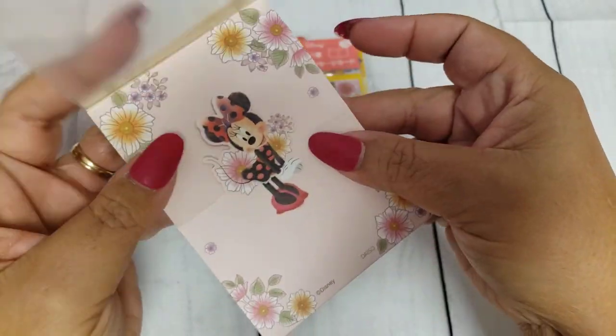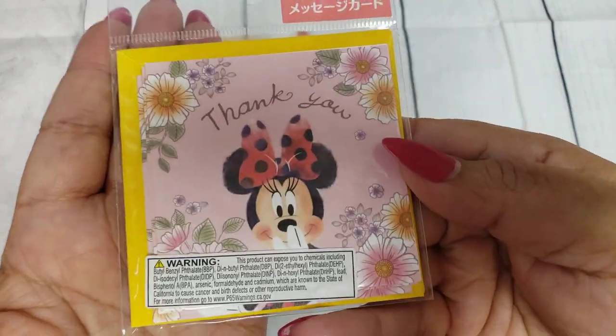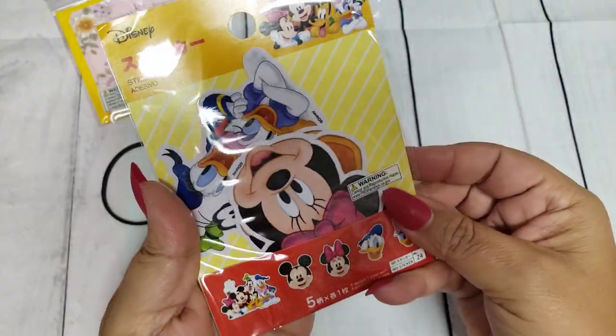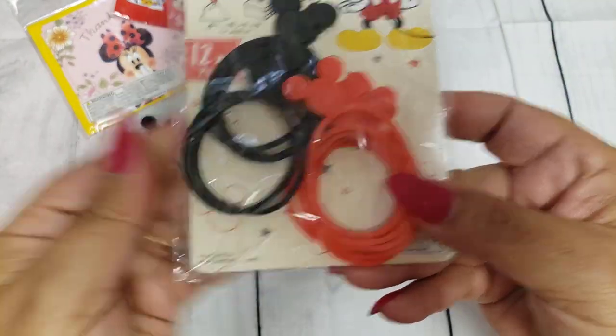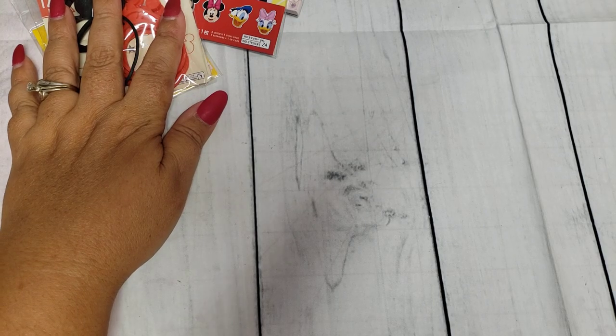This is so cute. I love that. And then she sent me some little thank you note cards. And then these are Disney stickers of all the characters. And more of the rubber bands. So I have some to share now. And let's see what this is here.